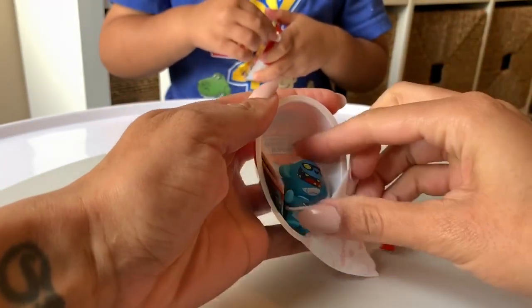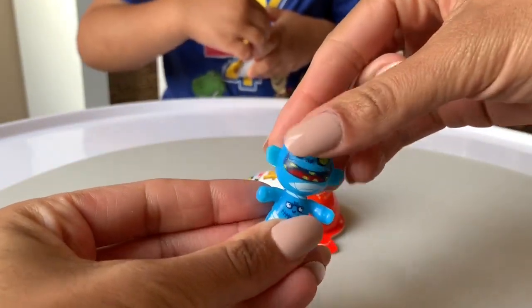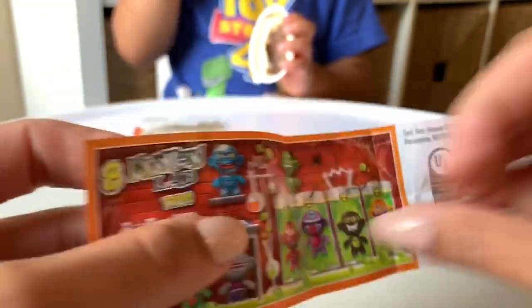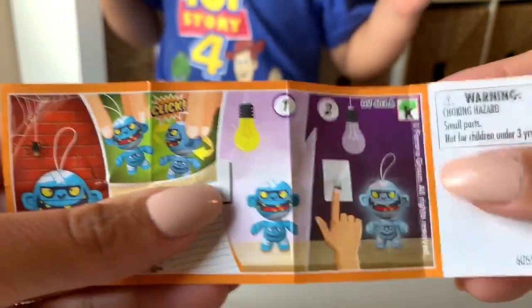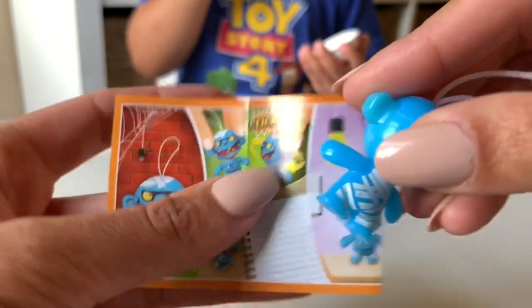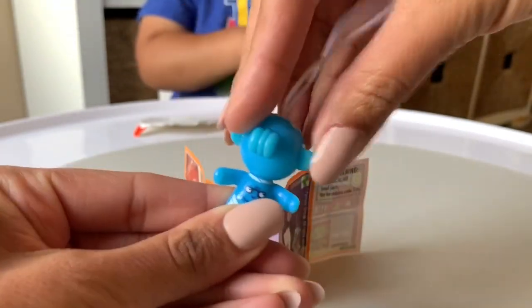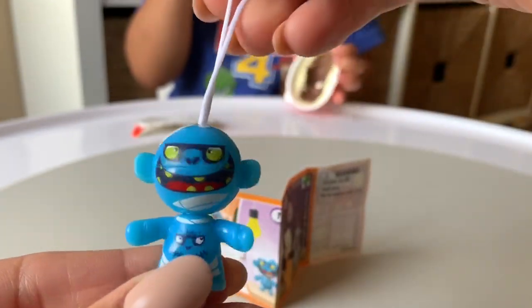Oh, look. Oh, they're so cute, guys. Look. The little minifigures in there. So there's 8 Mystery Lab toys to collect. We have this blue guy up here. And on this side, it looks as if he glows in the dark. So we're gonna have to check that out later. And you can push his head down. And let's see what happens when you push his head down. Let's see. Oh, I see. So he's got a little spooky head twisted action going on. There he is. That's pretty cool.